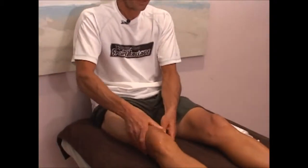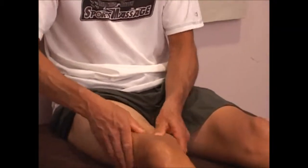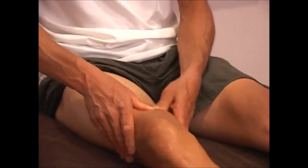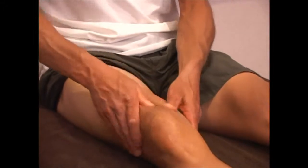Once we've done the effleurage, we'll begin to move on to petrissage. Petrissage really means just kneading the tissue, much like you would knead bread dough. That takes on a variety of different looks. One way I might do that is using my thumbs, going thumb over thumb as I work slightly deeper into the tissue. The petrissage is the magic stroke to quicken the recovery process.